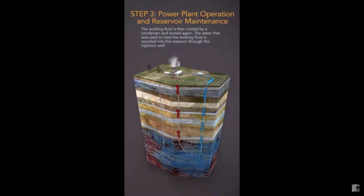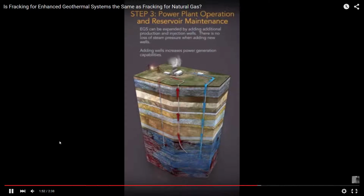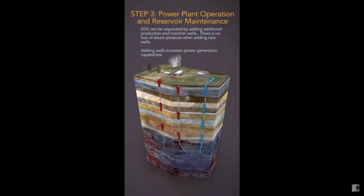Power plant operation, reservoir maintenance. That's what she was talking about as far as siltation, salts, other problems with piping and deposits. Power plant operation and reservoir maintenance can be expanded by adding additional production and injection wells. And if you have the proper size for your reservoir, for your power plant production, so you're not putting too much cold water back down the hole or taking too much hot water out of the top, then there's no obsolescence rate on the resource.